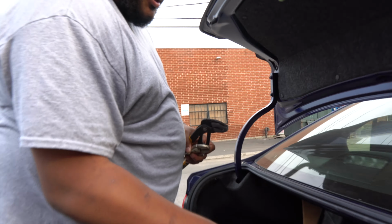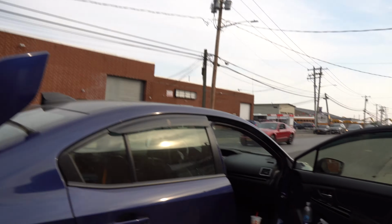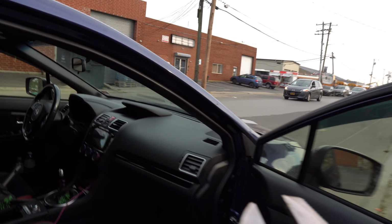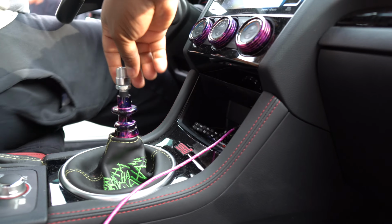Oh, this right here is good. You gotta beat it over the head. This toolbox is so unproductive. It's a Subaru. Yo, we just gonna use this. There you go.